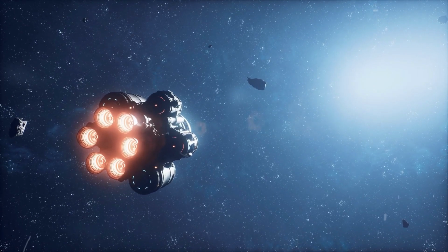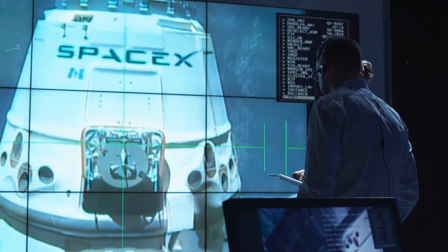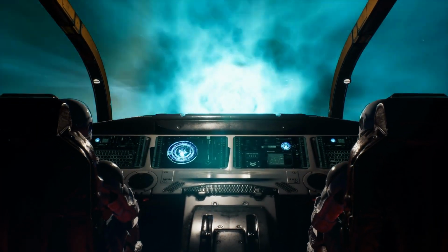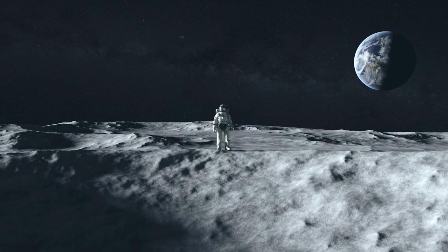While we are still in the early stages of making such a sophisticated network of space bases a reality, the progress in space exploration and technology gives us hope that one day such interplanetary travel could become routine. Until then, each mission brings us closer to understanding what it will take to become a multiplanetary species.